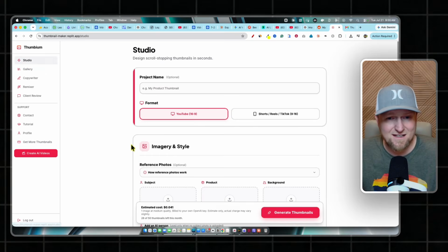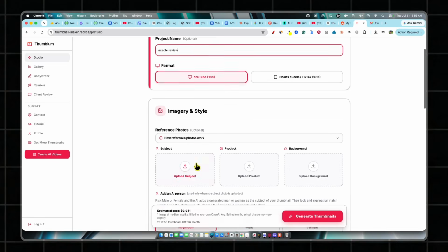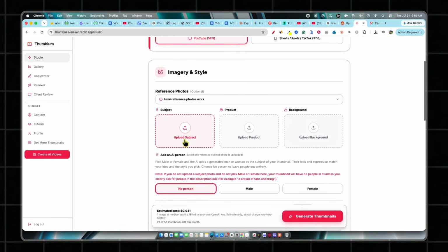Now let's go and test this out. So let's just say we're going to say review, and we're going to make a thumbnail right here. And I'm going to come through here and we're going to really use the imagery right over here. And let me just say that I've been talking back and forth with Chris about what I just mentioned to him, and hopefully he'll get a response here soon.